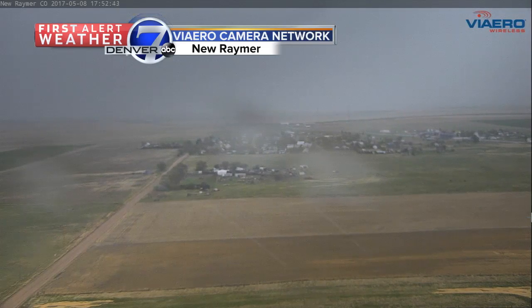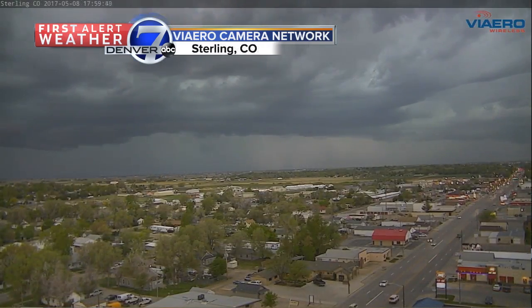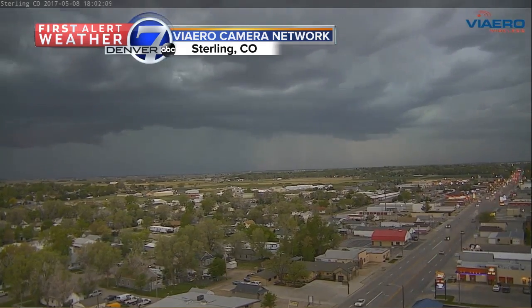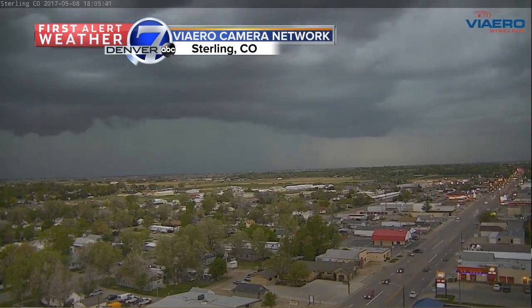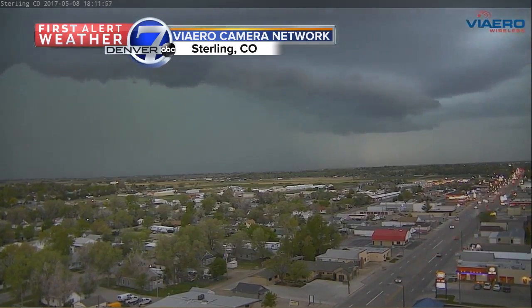And I want to show you a little time lapse of what the skies look like currently in the Sterling area. Watch that storm coming in. Looks a lot like the one that we just had moving into the Denver area just a couple of hours ago. So we're watching our neighbors on the Northeast Plains.